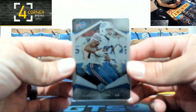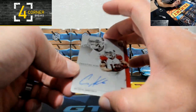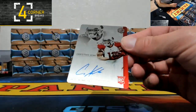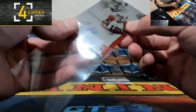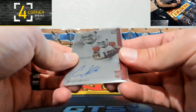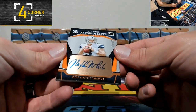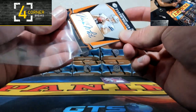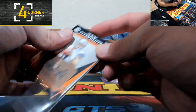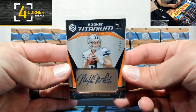McCoy for the Bills. Anybody hear what happened with him and his stuff? I haven't heard anything. Christian Kirk for the Cardinals. These are actually pretty. I like these metal cards. This is /199. Christian Kirk and the Cardinals. Cowboys again. Mike White /350. Who got the Cowboys? Shannon, PC loving with the Cowboys.